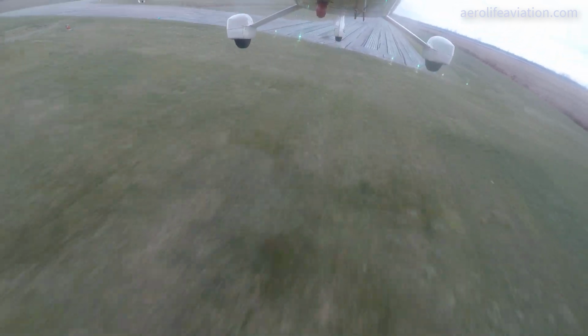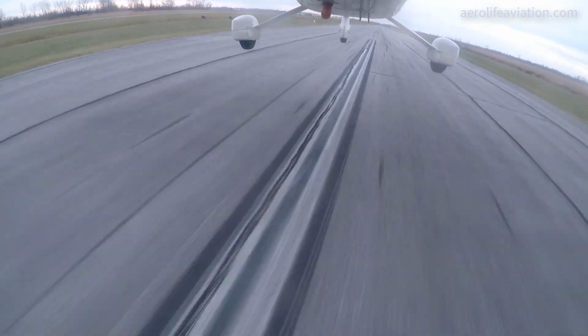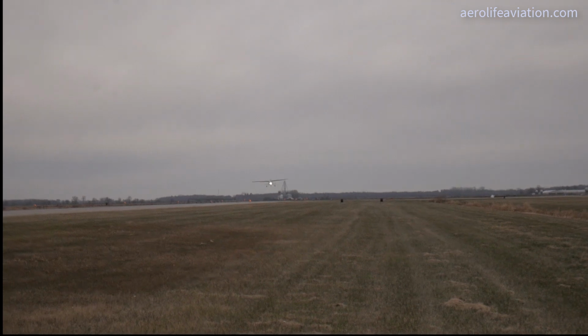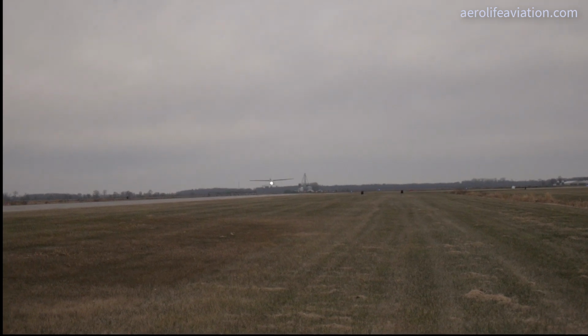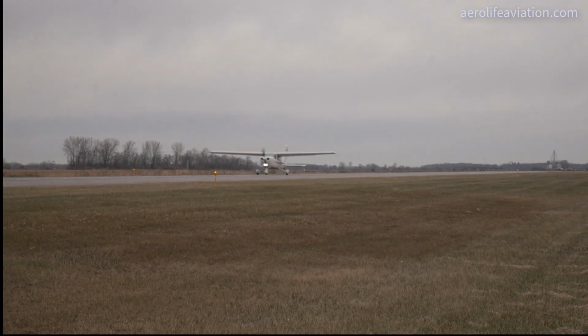On our final approach, the winds are gusting 17 to 25 knots and mostly on a crosswind. So we've got to fly pretty crooked and crab into the wind as well as land with no flaps. But even with no flaps, you could still land on a very short runway and turn off on the first taxiway. It's a very nice experience in a Cardinal.